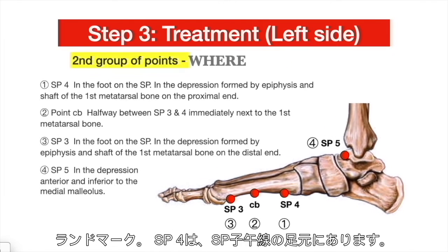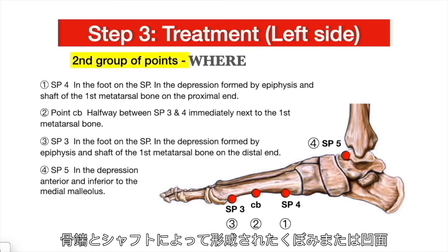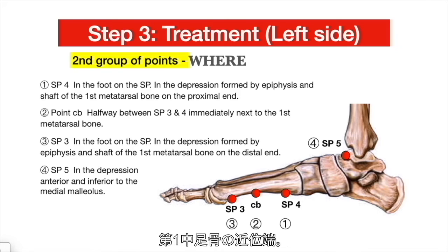Spleen 4 is in the foot on the spleen meridian in a depression or concavity formed by the epiphysis and shaft on the proximal end of the first metatarsal bone.